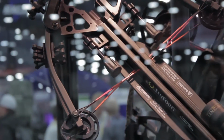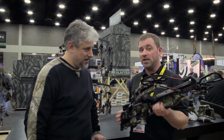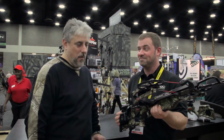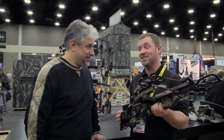Has a 15.5-inch power stroke, and shoots a super light arrow about 385 feet per second. A Carbon Pro Elite arrow, standard hunting size arrow, about 365 feet per second. So you get about 125 foot-pounds of kinetic energy out of that. So you're going to put quite a punch on whatever it is that you shoot at.